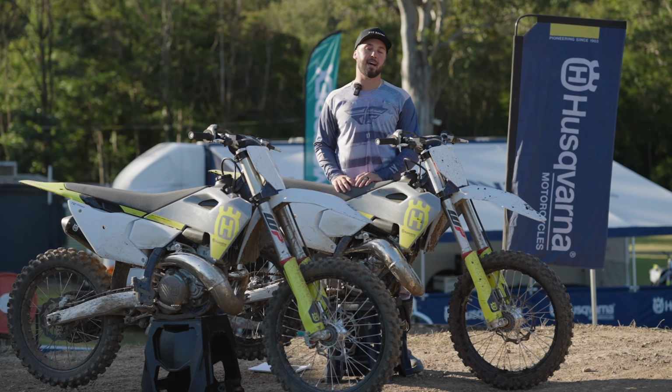For me, the pick of the day was the 250 two-stroke. The TC 250 was insane. I couldn't believe how good this motorcycle was. I've had previous new models and they took a lot of tuning to get them rideable. This thing out of the box, I just hopped on today and I fell instantly in love.